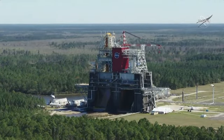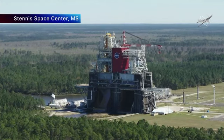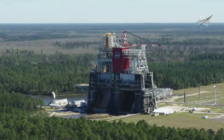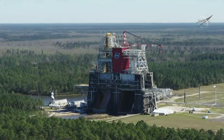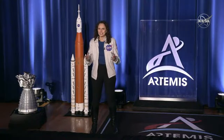You're looking at the historic B-Test complex at NASA's Stennis Space Center, where we're about to do a second Green Run hot fire test, firing up the core stage of our new Space Launch System rocket. Good afternoon. I'm Lee D'Angelo.